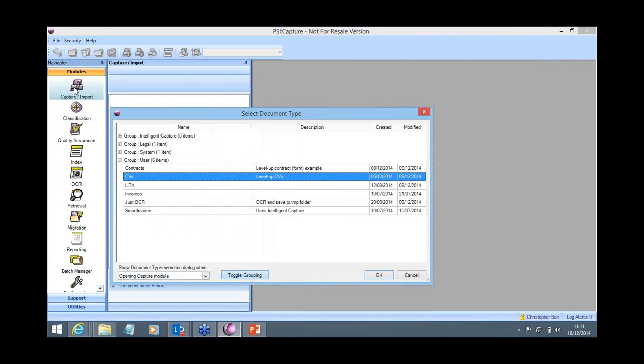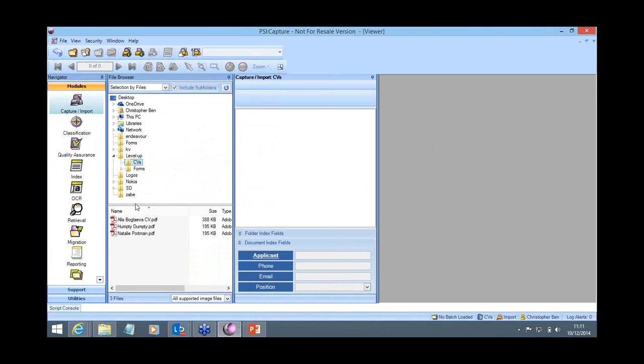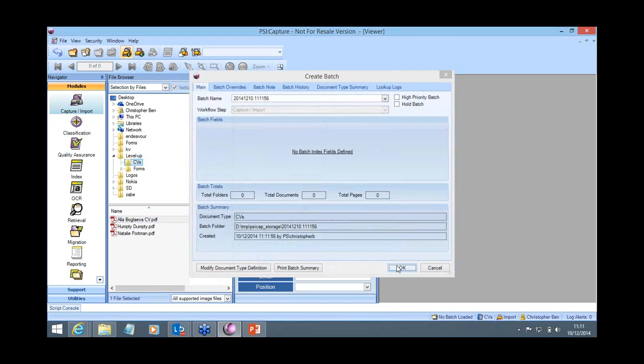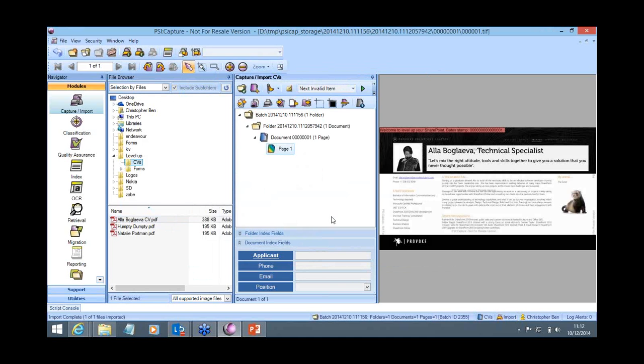So today, though, I've got everything in manual mode because I want to step you through the steps. So I'm loading up the CV profile now, and I'll just pick Alla's CV here and kick off the process. What it's doing is it's picking up that document, which you can see on the right-hand side here. It's also Bates stamping it. So I just put a really simple one there.